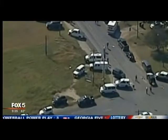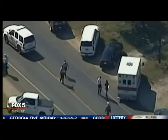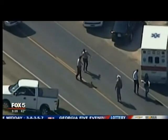Authorities say Kelly eventually lost control of his vehicle and crashed. He was later found dead inside of his car, but at this time we don't know if he died from a self-inflicted gunshot wound. We'll have the latest on the shooting with a live report from the scene in our next half hour. More on that investigation as well.